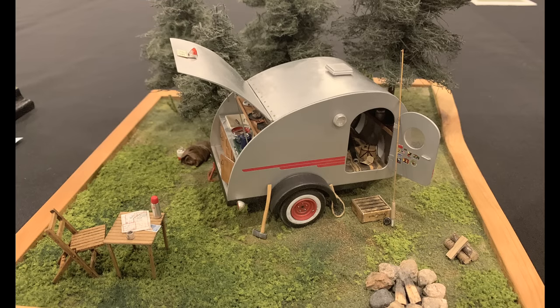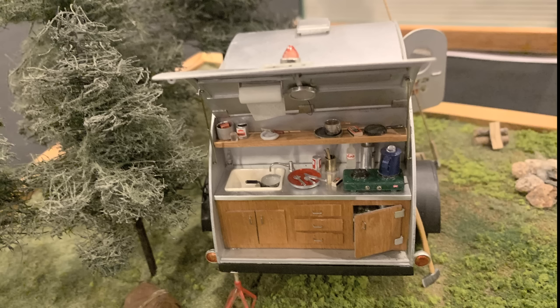Now, I love something like this. We have a little travel trailer, and I've actually built things like this, only more whimsical. But this is just cool. I love the scene here. Again, it's a scene you feel like you could walk right into.